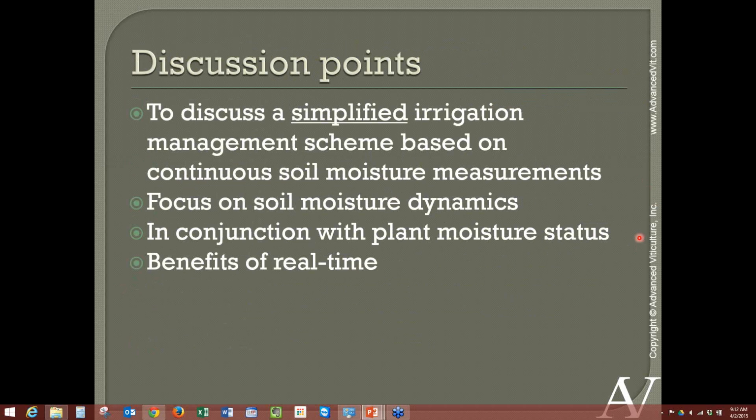The benefits of real time, I actually put that bullet point in there, but the benefits of real time are really about making decisions in real time. Not having data that's a week old. I mean, obviously we need the history, but when we're irrigating, I say irrigating on the edge, with very minimal amounts of irrigation, we need that information in a timely manner. That's where the telemetry, the ranch systems especially, comes in not just handy, but almost essential to have that information.